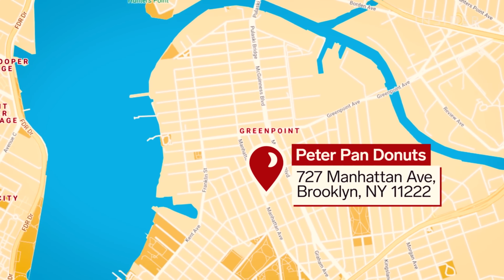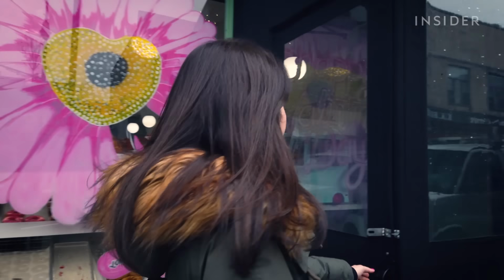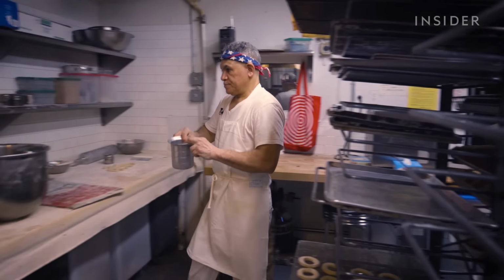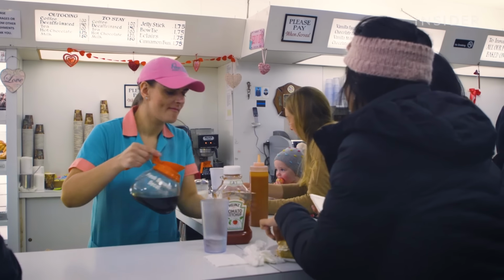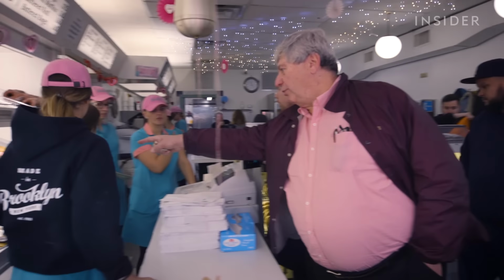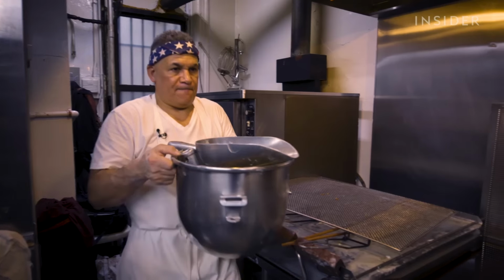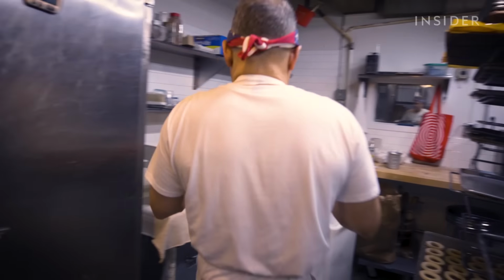Hours before customers fill the stools at the U-shaped countertop, bakers at Peter Pan are busy making donuts. This is definitely a Greenpoint staple. People wait here for 45 minutes, an hour, just to get a donut. I got a donut. It's no lie. Bakers come to work at midnight to make dough from scratch.